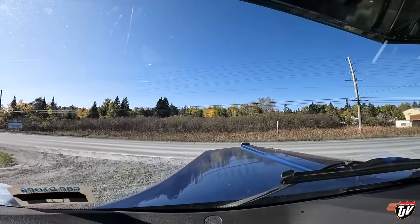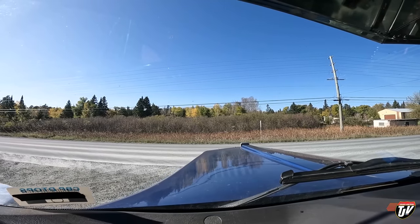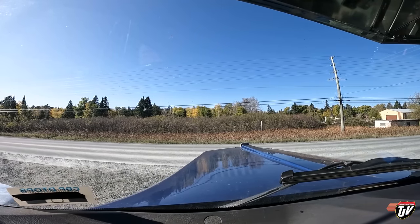Turn left on Rabbit Lake Road, Highway 598. Oh, quiet, Karen. Proceed to the highlighted route. Karen!